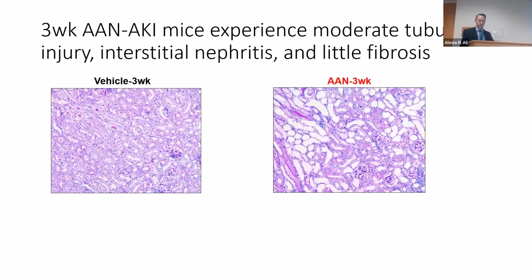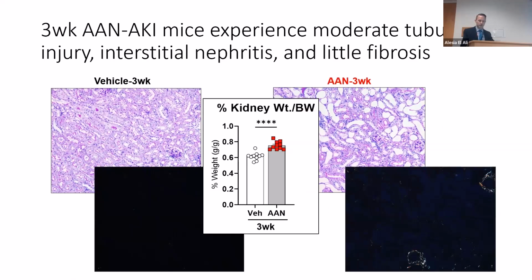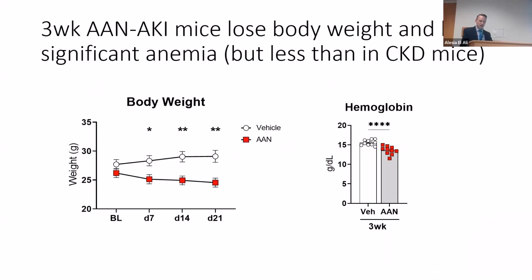I'm going to breeze through the histologic findings. Long story short, there's no fibrosis. There's just tubular injury. The animals develop renal edema, which happens in humans with acute kidney injury, not fibrosis and atrophy. And ultimately, they do develop a little bit of weight loss and some minor degrees of anemia. So the clinical picture I'm painting is that this is renal failure. It's acute. It's mild. And the extrarenal manifestations are less severe compared to the CKD.